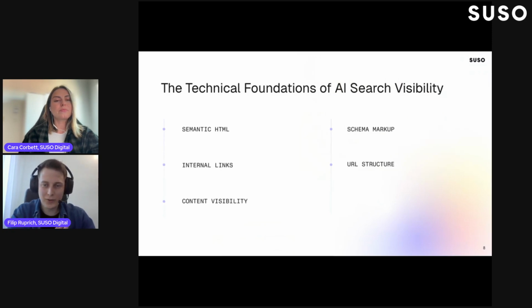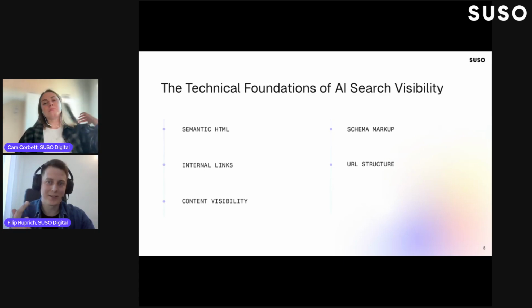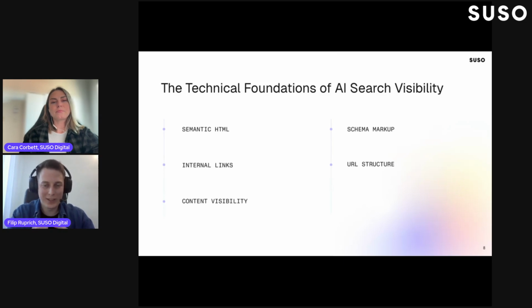So if your content can be found, the next question is, can it actually be used? Because in AI search, it's not enough to exist or even rank. Your content needs to be easy to extract, understand, and reuse. And this is exactly where web development plays a critical role. A great build won't guarantee visibility, but a poor one can completely block it. So if your content is hard to parse, poorly structured, or hidden, AI simply won't use it.